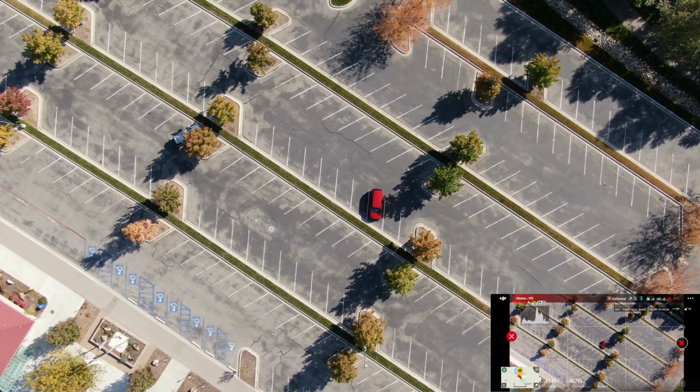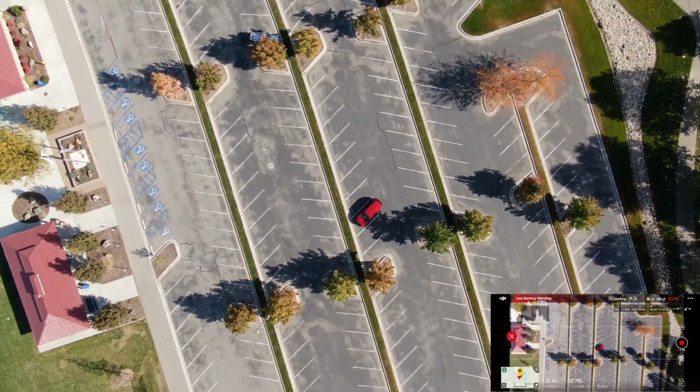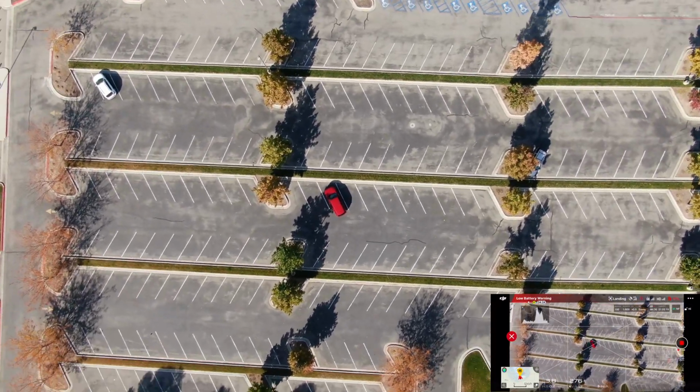I mean, I'm confident enough that I don't. It'll land. Yeah. That is pretty cool. Yeah.